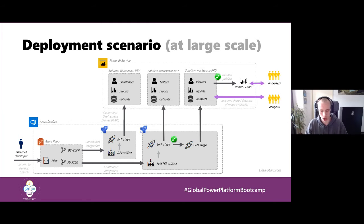How does this work on a large scale, on enterprise deployments? Well, there you might not want to use the same workspace. And at the same time, you might not want to have people directly in your workspace that can access the production content. So there are a few things that you want to change in this approach.